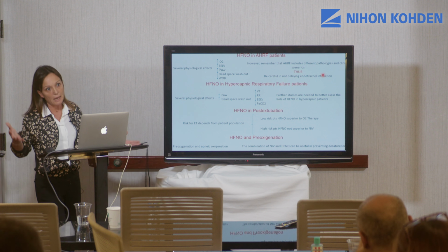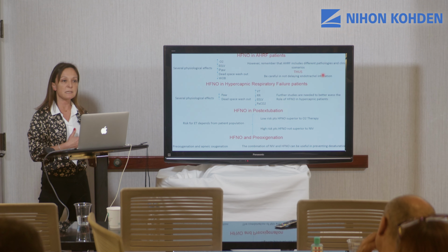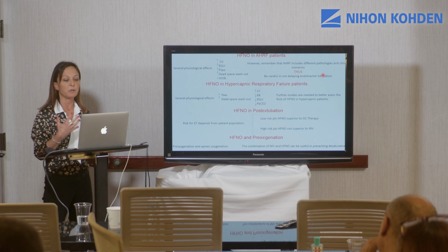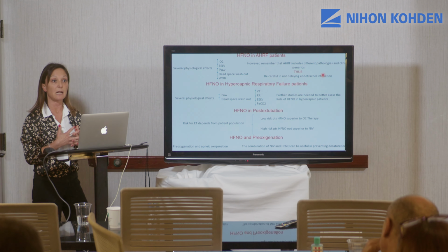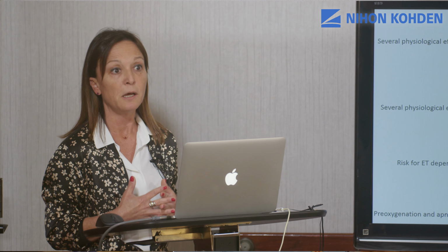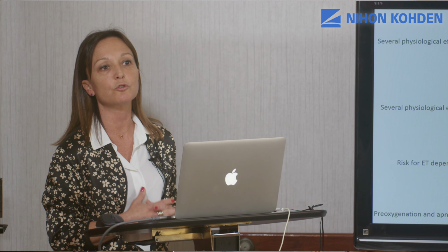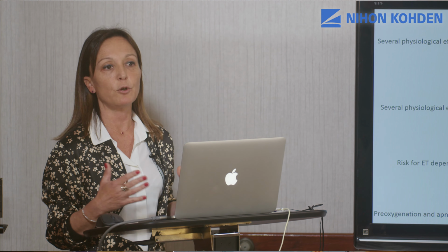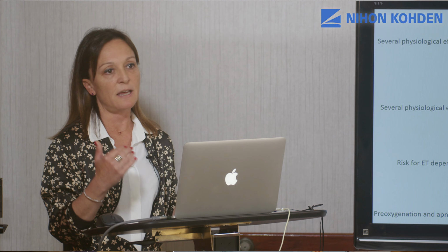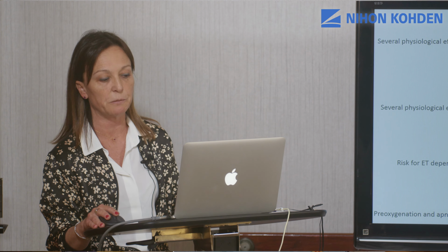Then we have the hypercapnic patient, another story. High flow nasal cannula was also used in hypercapnic patients because of the physiological effect. The results were not so bad, but there are not many studies, in particular randomized controlled studies in the literature, telling us that high flow nasal cannula may be definitely superior to non-invasive ventilation as first line of treatment.